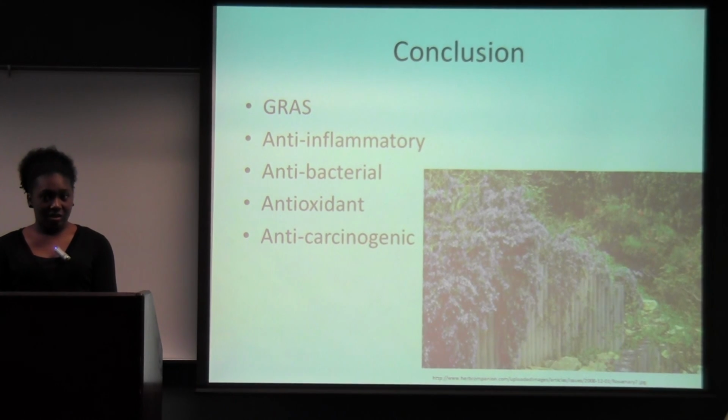Conclusion: this plant is generally regarded as safe, and it has many health benefits, including anti-inflammatory and antioxidant effects.